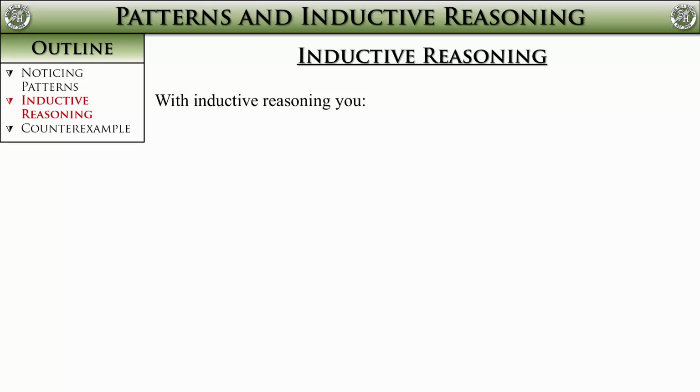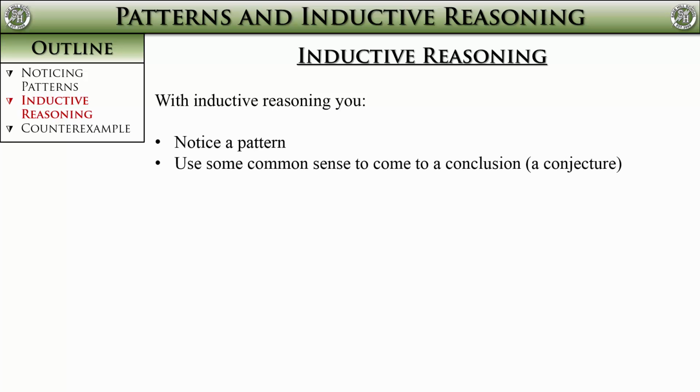In general, with inductive reasoning, you first notice a pattern. Then you use some common sense, if you have any, to come to a conclusion or a conjecture. The conclusion you reach is only probably true. Later we will do deductive reasoning, where the conclusions are definitely true. But for inductive reasoning, it's only probably true. Let's see an example of why it's only probably true.